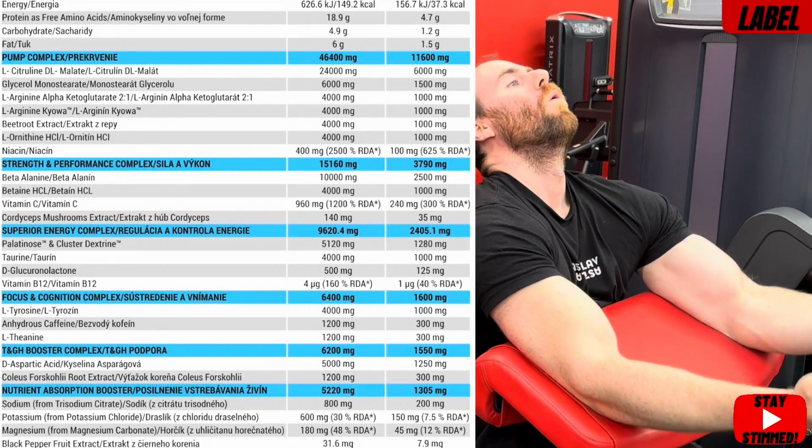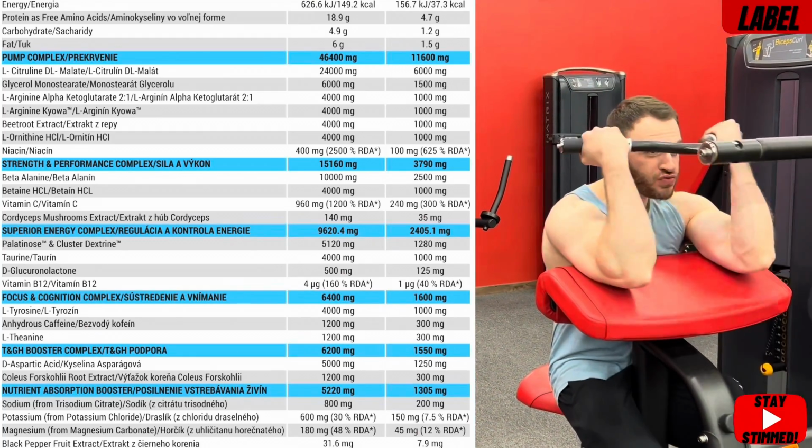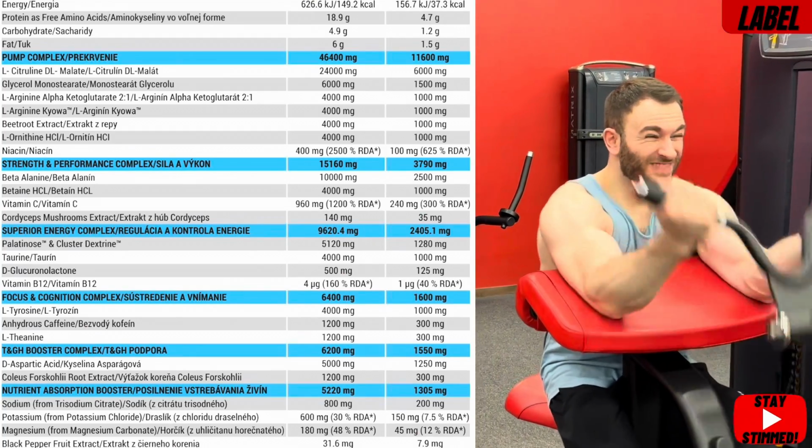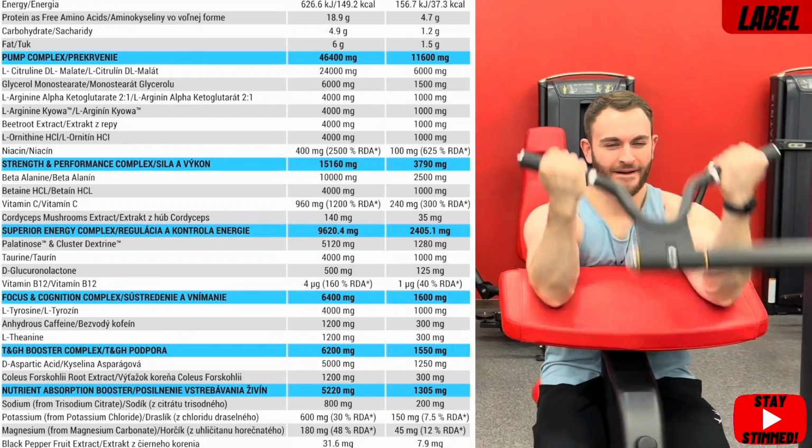Nice. L-theanine, 300 milligrams. Interesting in the 1-to-1 ratio. Some will hate that though, because it gives you a calming effect. Some people want the opposite with a pre-workout. They want to get uncalmed, don't they? But ultimately it's there for anti-crash, prolonging that energy sense and no jitters, we hope. Nice. Then we move down into the next one.